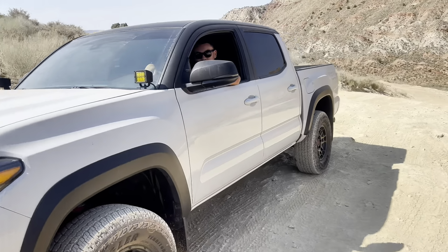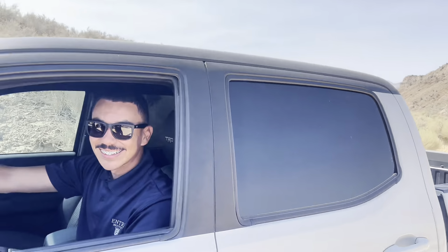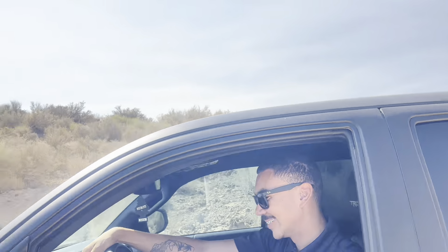My transmission might be getting hot, but what'd you just say? I said one thing I wish I had was cooled seats. Yeah. At least when I'm waiting for my transmission to not be hot, my butt is cold. Yeah, you can cool him down. I'll be cool. Transmission's hot. His butt's hot. Transmission's cool. There's correlation.